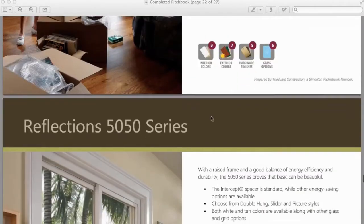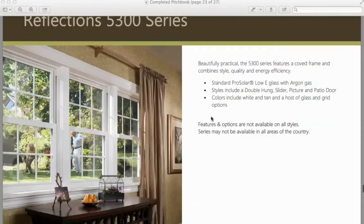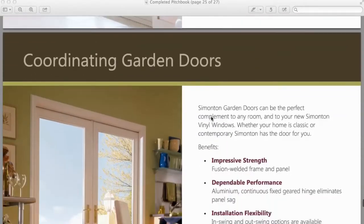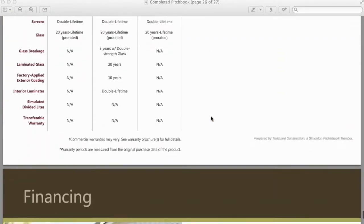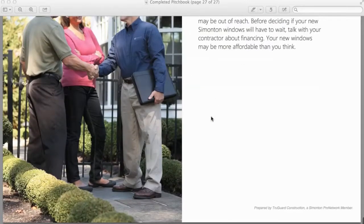Here's a more in-depth look at each of the windows. Patio door section. And then it ends with the financing section. So that is the finished product.